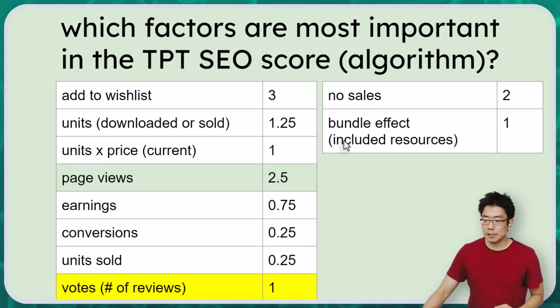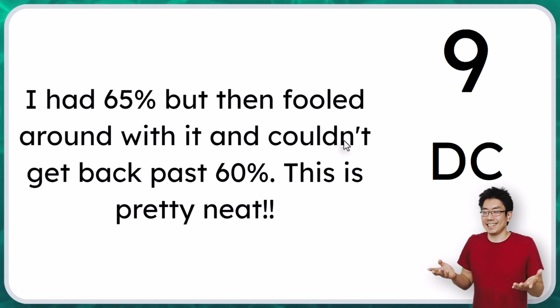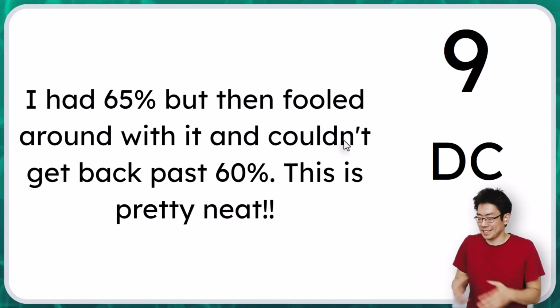game. So I added that to the bottom. Votes is the number of reviews that your product has. They wrote, I had 65%, but then fooled around with it and couldn't get past 60%. This is pretty neat. And I have done that as well. I'm just tinkering around and trying different number combinations, and then you get a high score that you can't get anymore because you try to make it better.